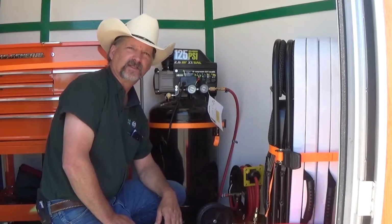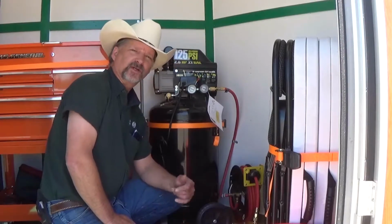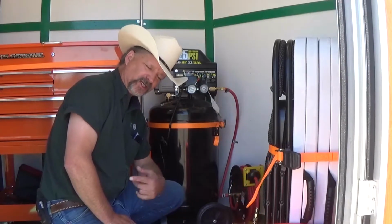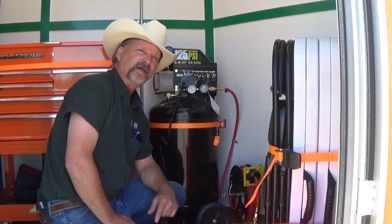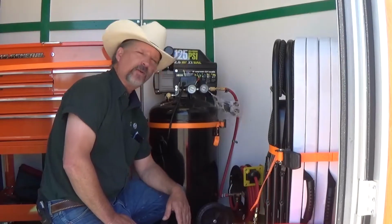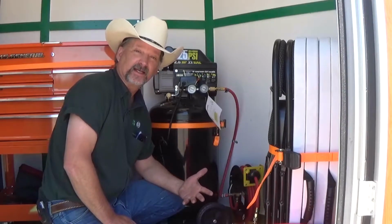Once we have power to the trailer, we're going to come back around to the air compressor, turn it on, let it fill up with air, and adjust the air pressure in our tires. Then we're going to make sure it's full again before we shut her down, so that we have plenty of air stored just in case we might need it again later.